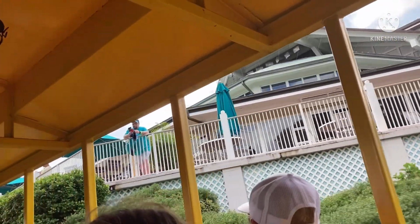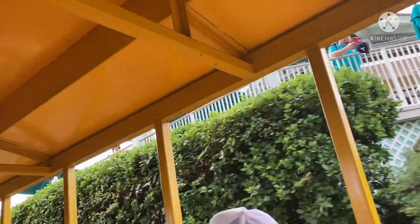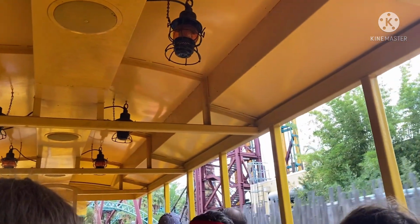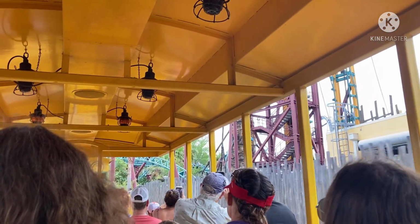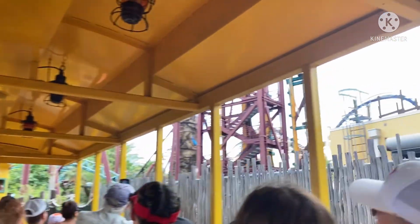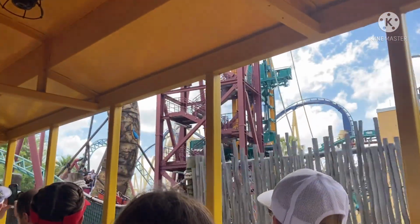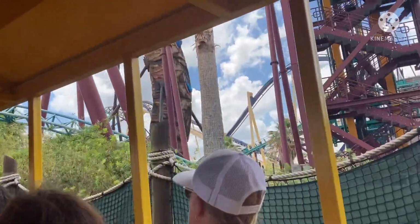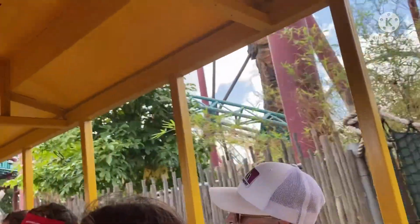On the hill to our right-hand side, that white building is known as the Serengeti Overlook. The Serengeti Overlook is a fine dining experience, and the third part of this awesome building is known as the Giraffe Bar, which is brand new and is great for anyone ages 21 and older. As we pass it, we are entering the Egypt area.